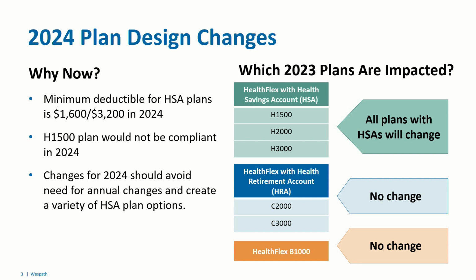So we looked at the plans that we have, and we wanted to create a variety of HSA plan options while ensuring that they were all compliant for at least a couple of years. We don't want to change these plans each year. And so we landed on changing all of the plans. The H1500 will be replaced by the new H2000. The current H2000 will be replaced by the H2500, and the H3000 will be replaced by the H5000.